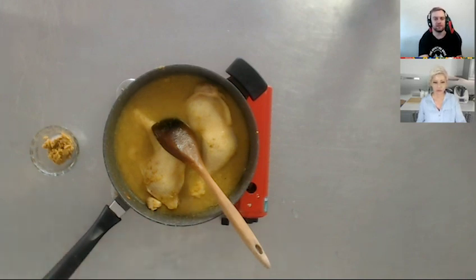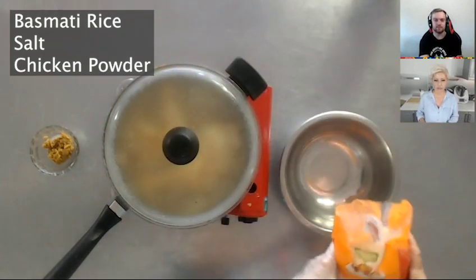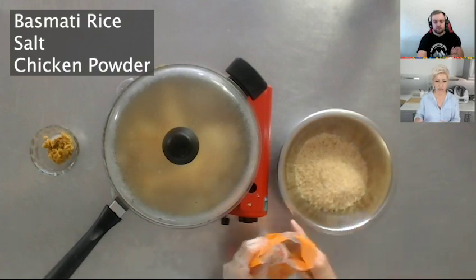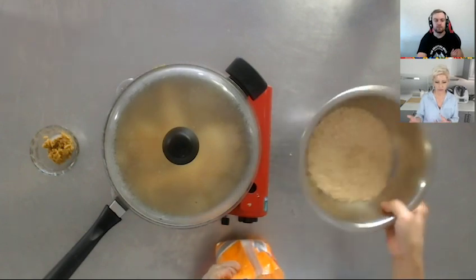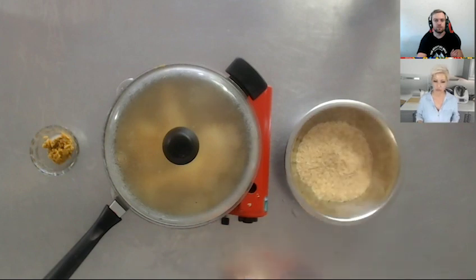Yeah, there are separate recipes, and they're always variations from different sources. And this is basmati rice. Typically you would rinse it and then strain it. But because I'm not near a sink at the moment, I just basically pour water over it and then I'll strain it later on. But the idea is to get your rice wet.